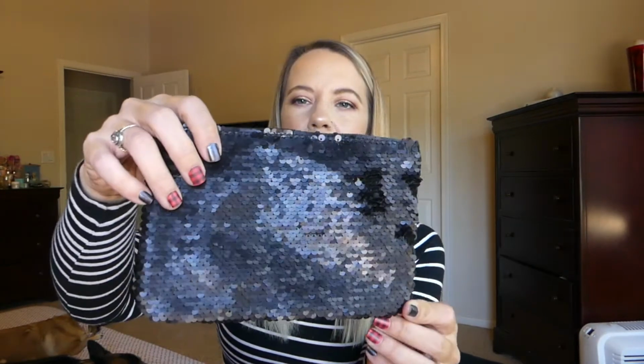Okay. So let's see. The theme this month is Betty Boop. Not theme, but they have like a Betty Boop collaboration. I'm not into Betty Boop. Here's Betty Boop. It's just like this on the front and then that on the back.